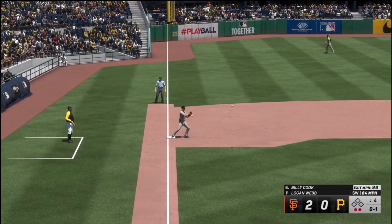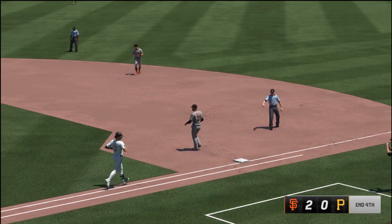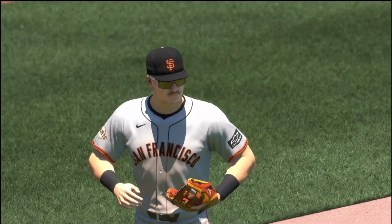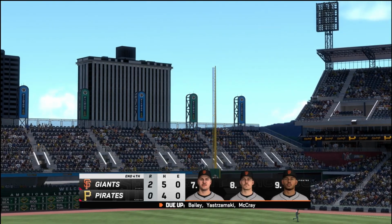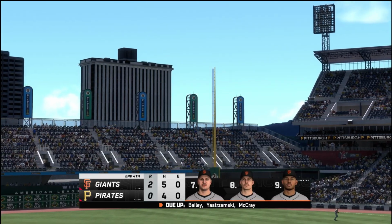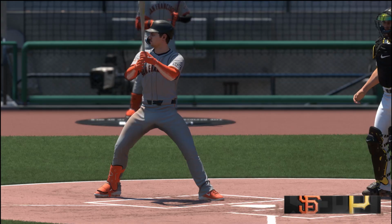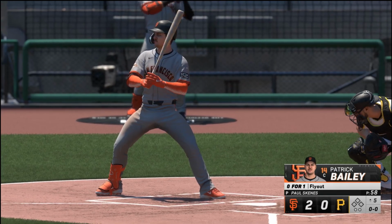Ripped towards third. Throws across the diamond, and he has thrown 4 shutout innings. Nothing doing here for Pittsburgh. They're still down. It's 2-0. And we're back. Leading off for the Giants, catcher, Patrick Bailey.